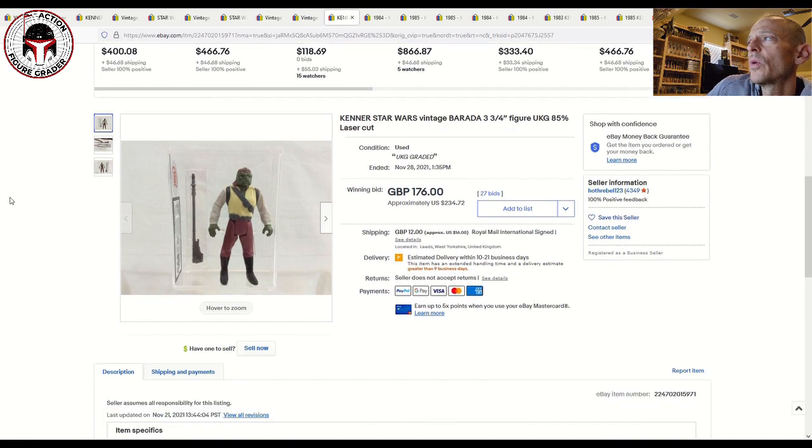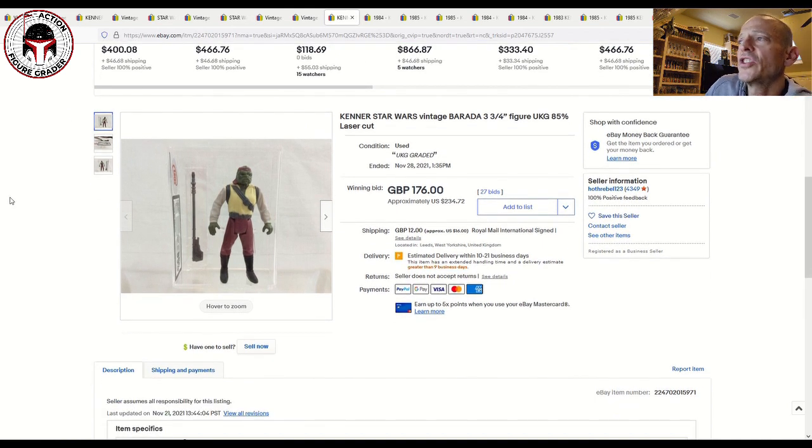Here's another one. This one was the Barada. This was UKG 85%, another one I was considering. This one sold for a great price, I thought: $234 US, 176 pounds plus shipping. I've seen that very regularly sell for that price ungraded. So to pick that up in a UKG 85 for $234 US is a great deal, in my opinion.